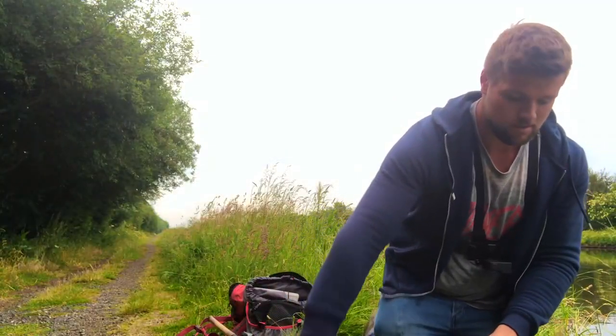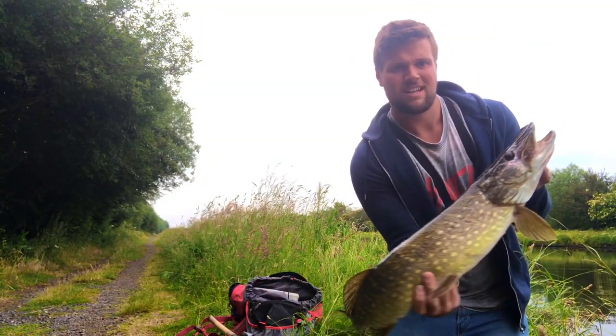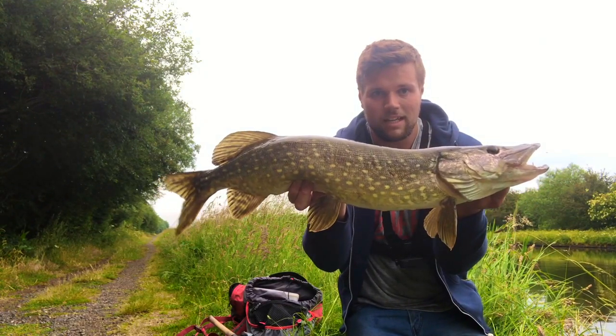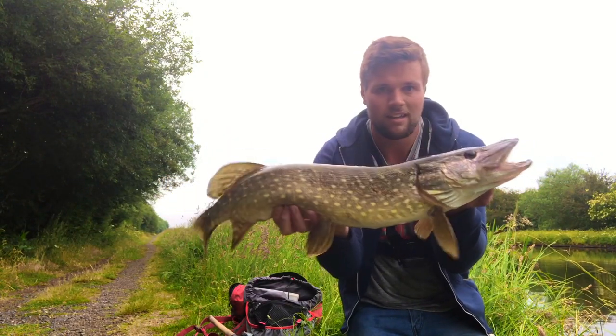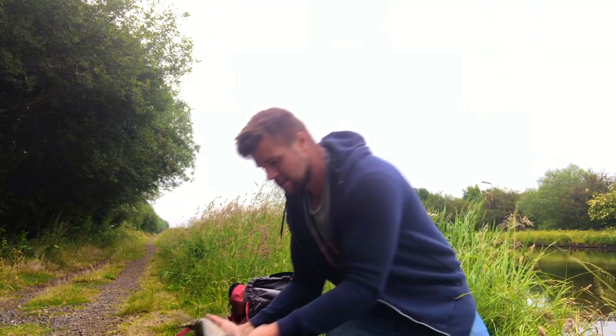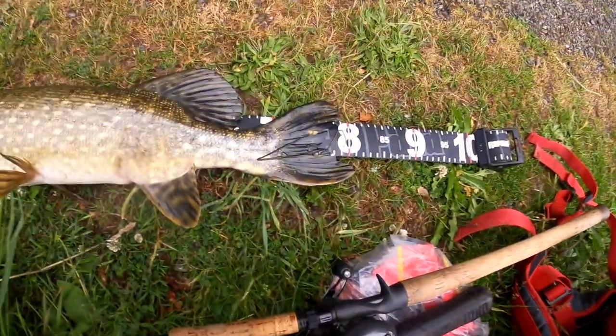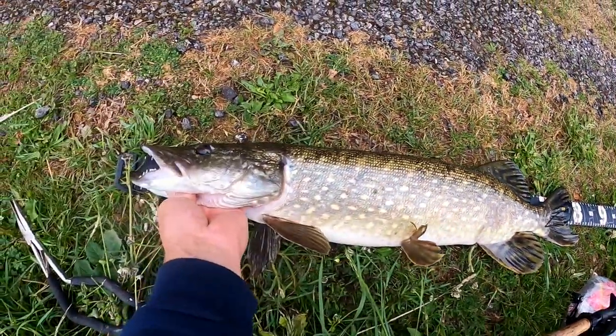All right, I'll unhook him. I'll get a better view. Quite lightly hooked in his mouth, to be fair. Right, hooks out. Holding up. Quite short again, but nice fat pike. So yeah, there we go. Quick measure. It's not going to be too long, maybe 80. Pushing it, it were 82, pinched.